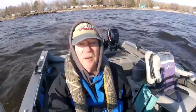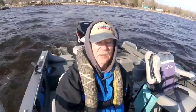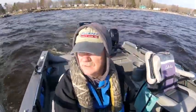Water temperature is 41 degrees here at Long Point. Last year on opening day it was 36. So you want to get over 40 degrees, but mid 40s would be better.